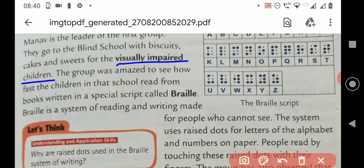Okay, the group was amazed to see how first the children in the school read from the books written in a special script called Braille. Now please underline Braille. I will send you a video after this video where you will understand who Mr. Braille was, how he became visually impaired, and how he discovered this script. This special script is for all the visually impaired, all the people who cannot see and want to study and read, so they use this Braille system.